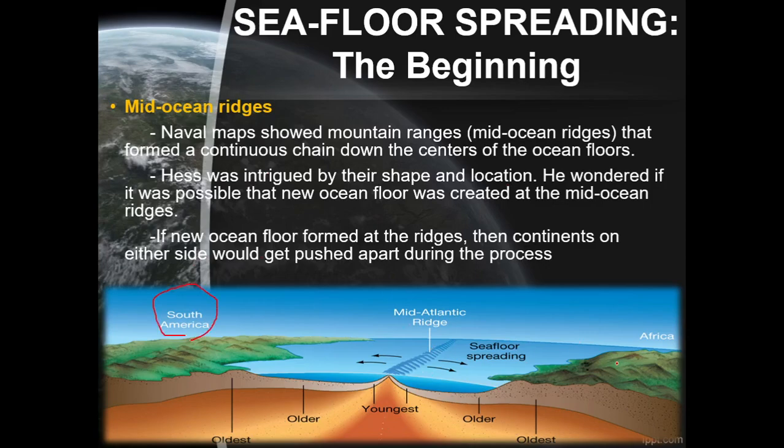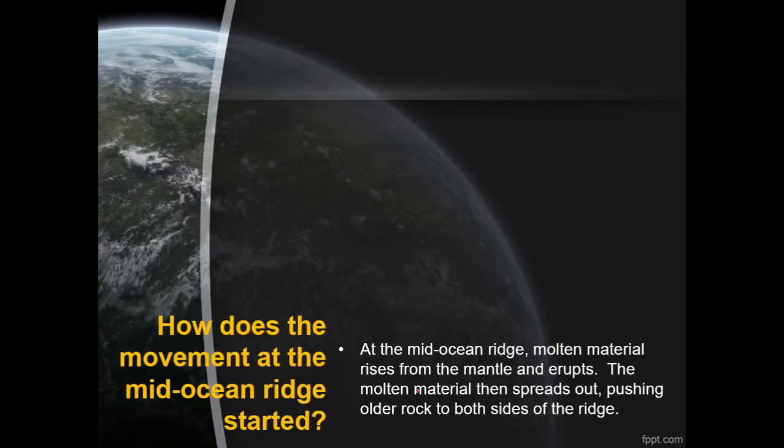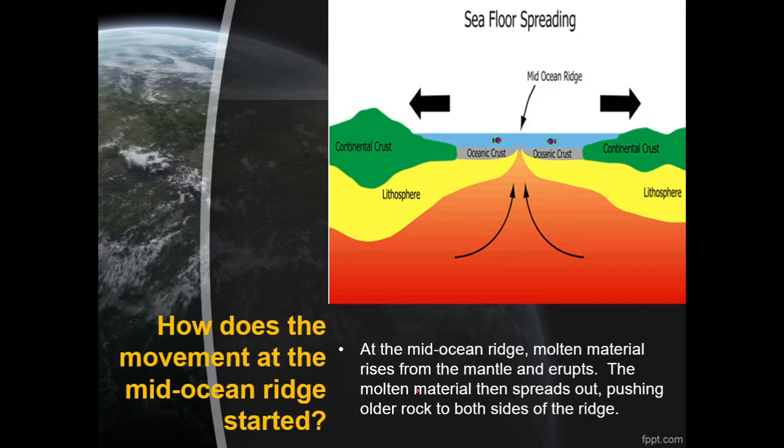We have in one part South America and in another part Africa, and the ocean in between is continuously spreading apart due to the mid-Atlantic ridge. Again, the youngest part here is located nearest the ridge, while the older parts of the plates are farther away from the ridge. So just more explanation of the seafloor spreading phenomenon.